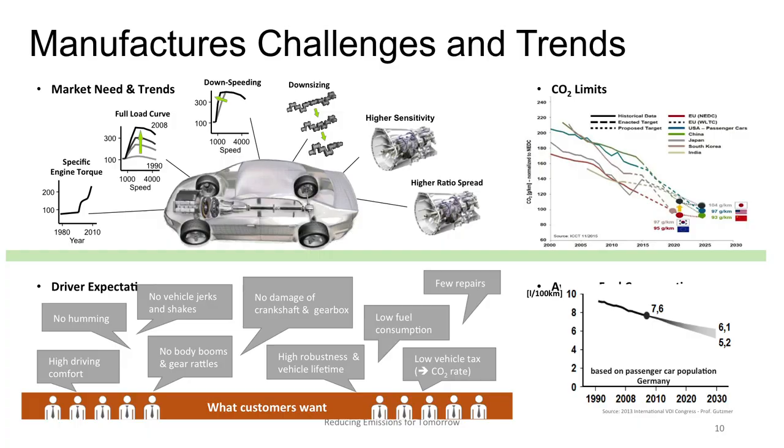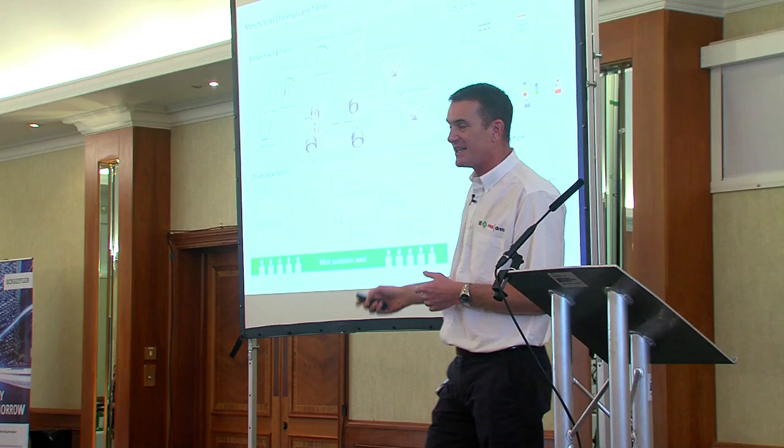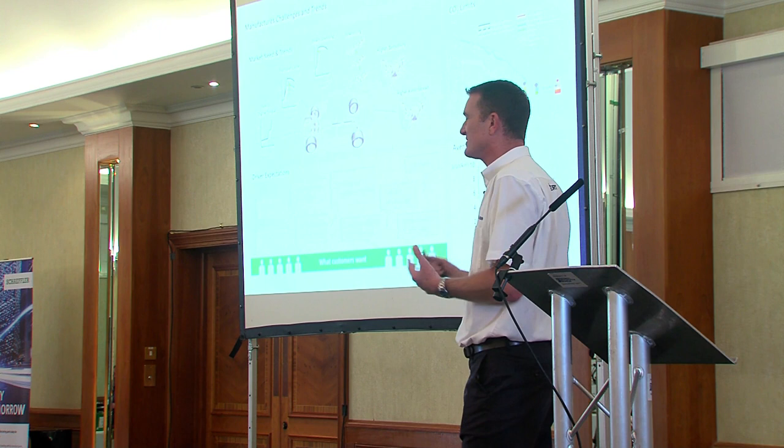Good news as well, fuel consumption is getting better with all this new technology. We've also got to bear in mind driver expectations. They want a nice, smooth car, no rattles, no harshness, anything like that. It's got to be cheap to run, got to be reliable, low on tax, etc.